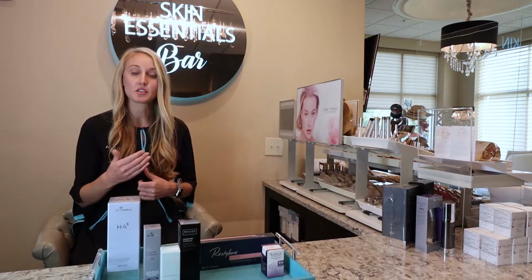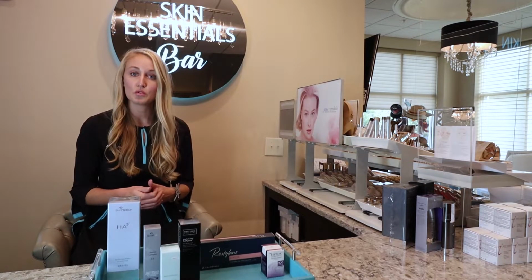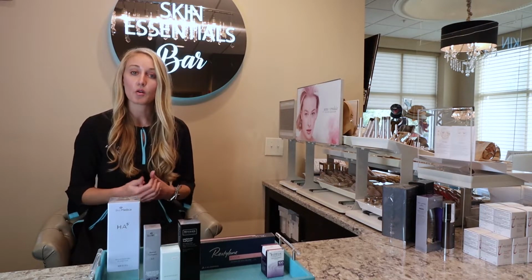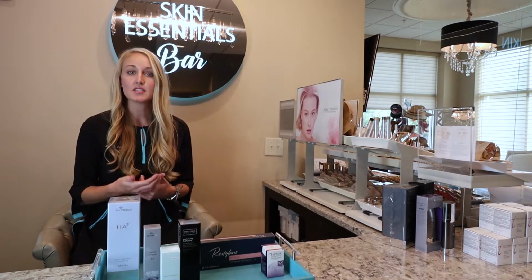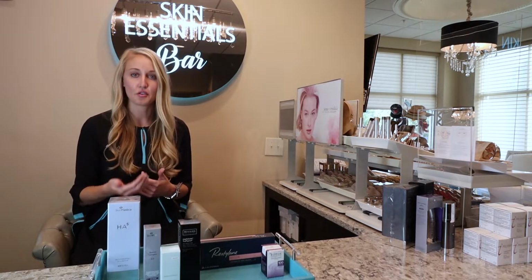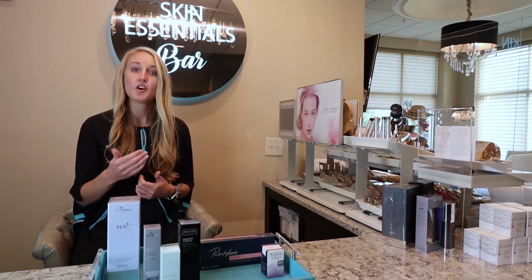Now for your evening routine, again with your cleanser, either gentle or exfoliating depending on your skin type. Then you'll move towards a retinoid. A retinol helps induce cell turnover. How I describe retinoid use is in your 20s, you use it 2 nights a week, your 30s, 3 nights a week, 40s, 4 nights a week, and onwards.